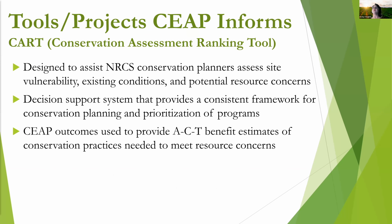Okay, so using the results of our APEX simulations of those two sets of survey data, we've been able to apply the information to various tools and projects that will enable NRCS and other USDA agencies to provide decision-making information to conservation planners and producers that will then enable them to make better educated decisions about the practices needed on their lands to address their resource concerns.